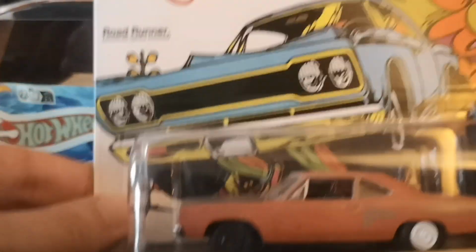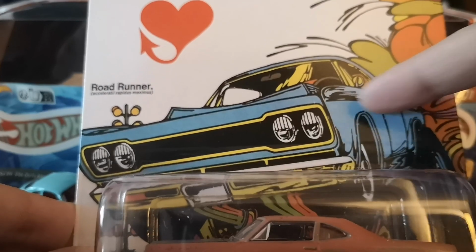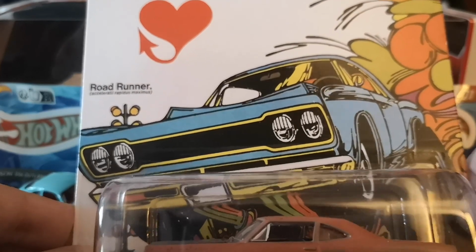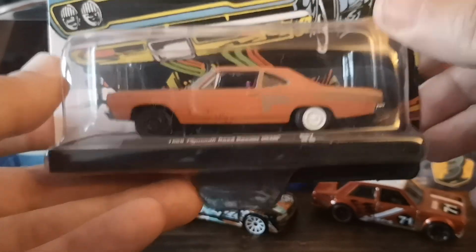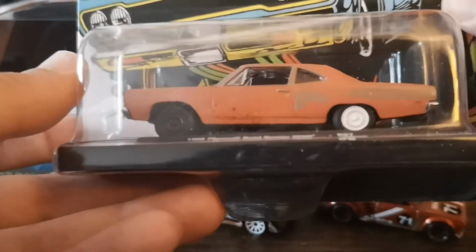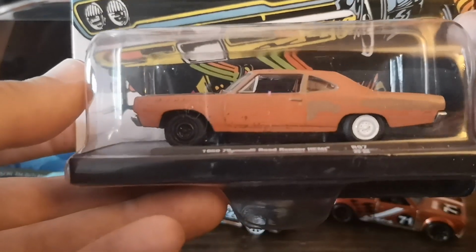But not only is it well weathered, but it will go great with the original release that is in this type of blue, kind of like B5 blue, maybe a little bit lighter, maybe petty blue, but this is like as found. Then you have the other one that matches the artwork, that is the restored version.